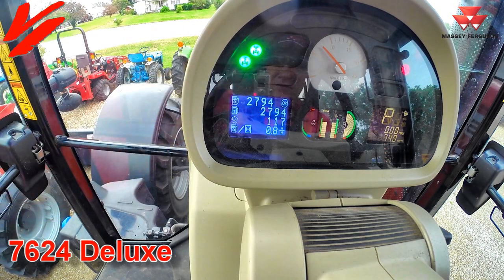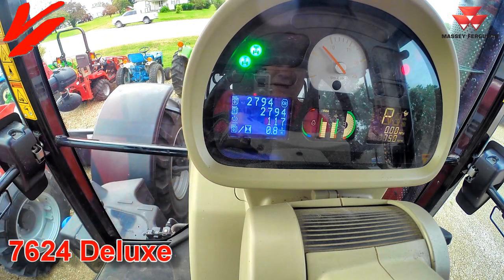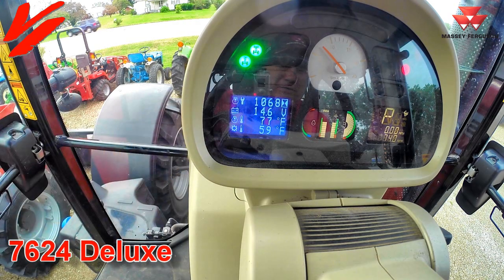We've used 2,794 gallons of fuel and 117 gallons of DEF. Gallons per hour is 0.8 gallons per hour of use. Cab suspension control, there's your response control of your engine, mini headlands, this is wheel slippage, PTO control, or 3-point controls. Lots of functions available in this dash control center.